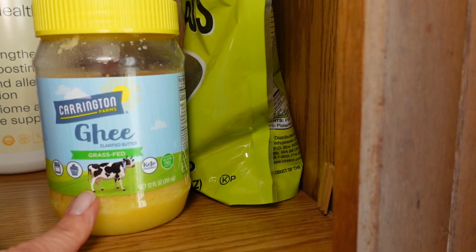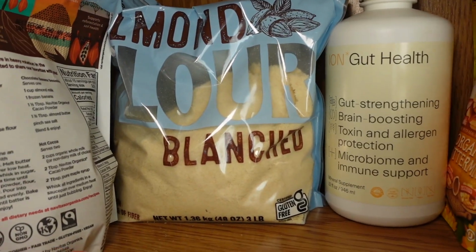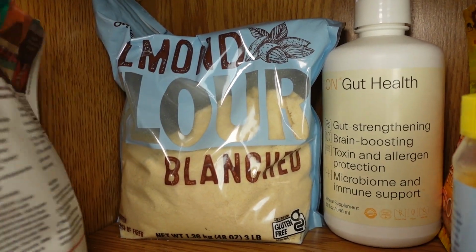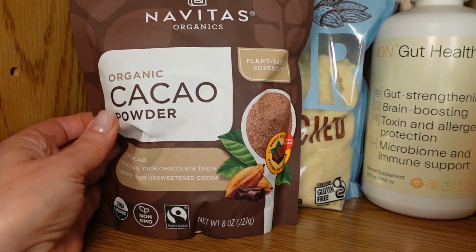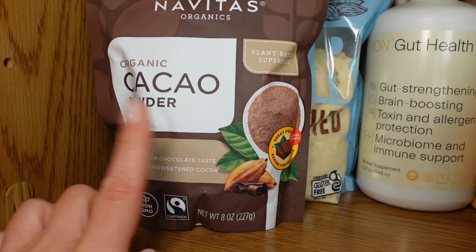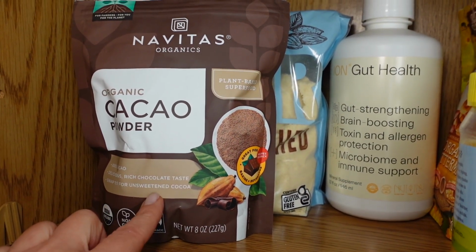It just has a little bit different flavor, a little bit stronger flavor than regular butter. Almond flour from Costco that I will bake with sometimes. And then I have some cacao powder or cocoa powder that I'll use to make my hot cocoa at night whenever I have a taste for something sweet.